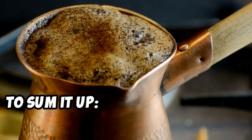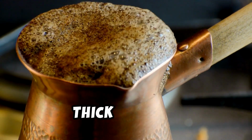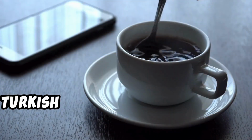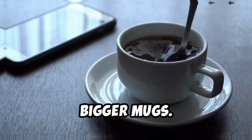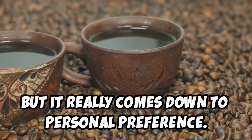So to sum it up, Turkish coffee has a fine grind, no filter, and a rich, thick texture. Regular coffee is filtered, has a cleaner taste, and is usually milder. Turkish coffee is served in small cups, while regular coffee tends to come in bigger mugs. Both have their charm, but it really comes down to personal preference.